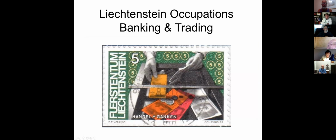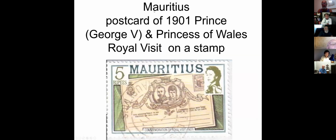Liechtenstein, occupations, banking and trading. This one only counts because it shows banknotes. So Mauritius, postcard of the 1901 Prince and Princess of Wales. That's the future King George the Fifth, from I think 1911, after Edward died, he became king. Anyway, they visited Mauritius and a stamp was issued commemorating that one. So kind of strange, I thought.